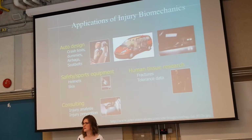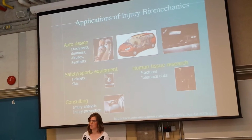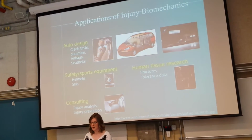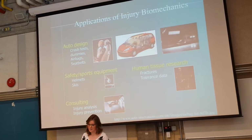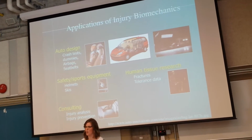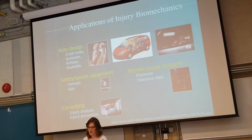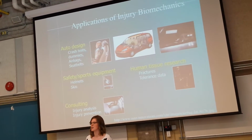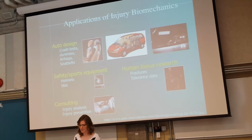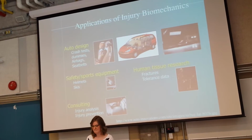Beyond that, you can go into safety equipment and sports equipment. So not just helmets and padding, but also the development of skis and downhill mountain bikes can all be done within biomedical and biomechanical engineering. And then these are things that all tend to occur in industry, and then human tissue research is more what takes place in the research field in universities like at UBC and like what I do. And this is where we start to look at the tolerance of the human body to different loads. So we use cadaveric specimens to understand what loads different parts of the body can sustain.